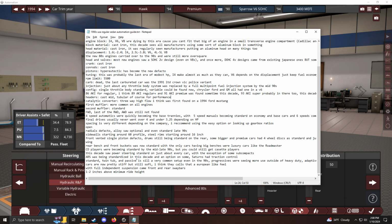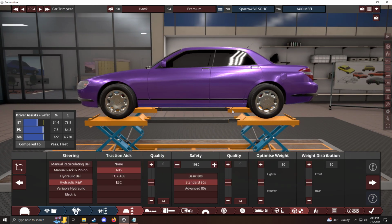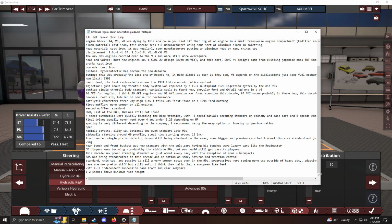ABS was being standardized in this decade. Still an option, but ABS was being standardized on just regular cars. And Saturn in the 90s had even traction control, yes. But I don't think an American manufacturer had ESC, though. There was still no stability control, only anti-lock brakes and, of course, traction control. Of course, standard safety.